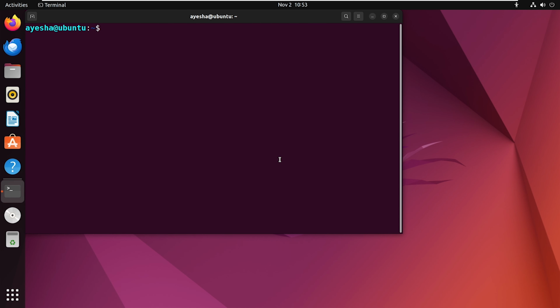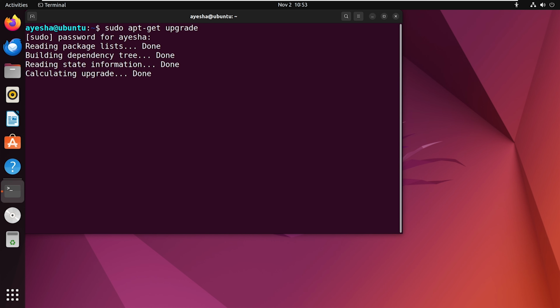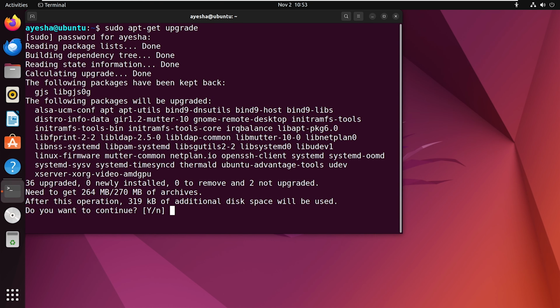Now moving on to apt-get upgrade. Type this command in your terminal. After you enter your password and press enter, the upgrading process will begin. Confirm by typing Y and hit enter.